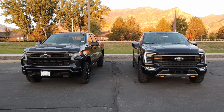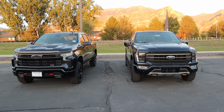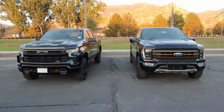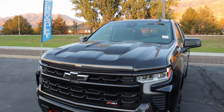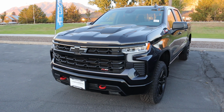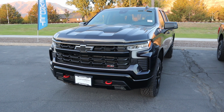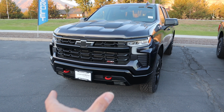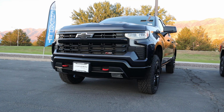Let's go to the front ends of both of the trucks. So with the Trail Boss, we have just over 11 inches of ground clearance. With the Tremor, we have just under 11 inches of ground clearance. Now, stylistically, they both look really cool. We have this cool accent piece here on the hood with the Trail Boss. And then you guys can see everything's pretty much darkened on the front end of the truck to just make it look super aggressive. Notice we've got those red tow hooks there at the bottom. There's actually fog lights there at the bottom as well. Skid plate protection underneath here with the Trail Boss.